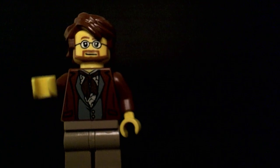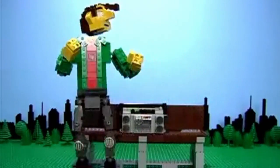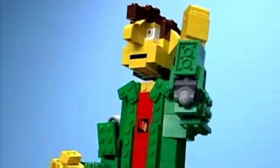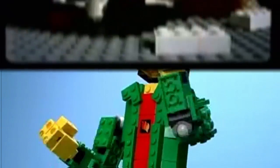Brick films are not limited to using minifigures, however. Lego is a very flexible medium, and animators constantly experiment with it to achieve different styles and effects.